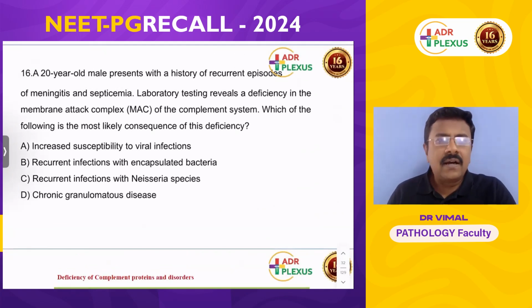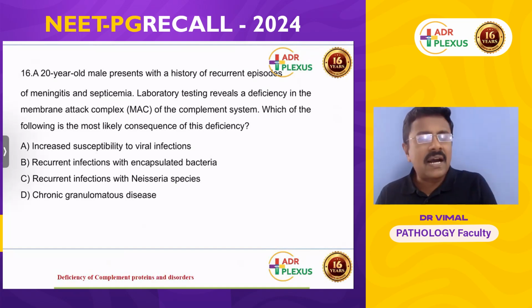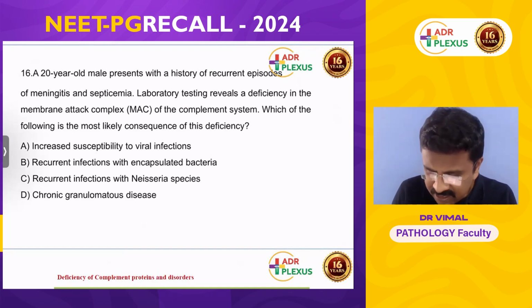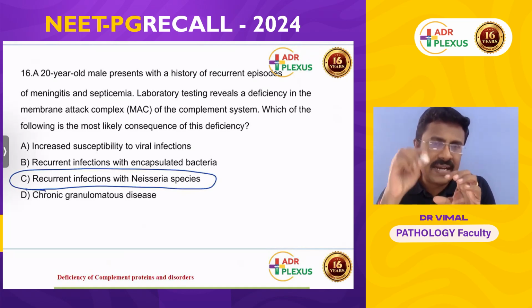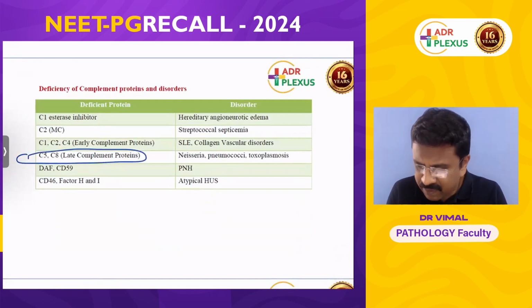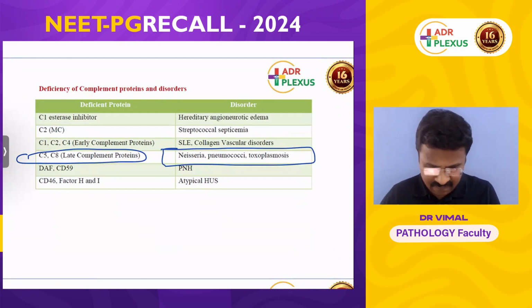Moving on to the next question. A 20-year-old male presented with a history of recurrent episodes of meningitis and septicemia, and laboratory testing reveals a deficiency in the membrane attack complex of the complement system. MAC is nothing but complement proteins C5 to C9. Their deficiency predisposes to what? The answer is recurrent infections with Neisseria species, because the membrane attack complex forms a pore, attacks the membrane and causes lysis of the bacteria. Please also remember from our notes the other organisms predisposed in MAC deficiency: Neisseria, pneumococci, toxoplasmosis.